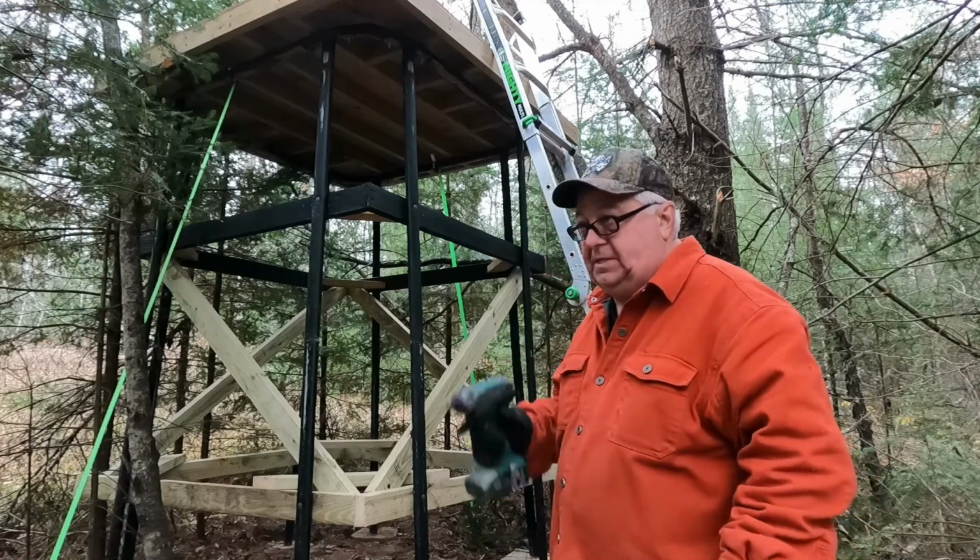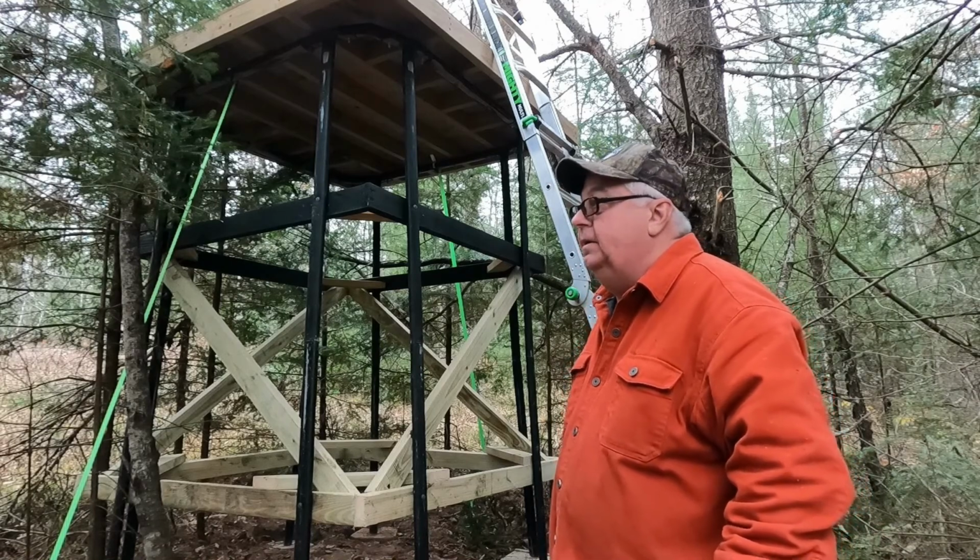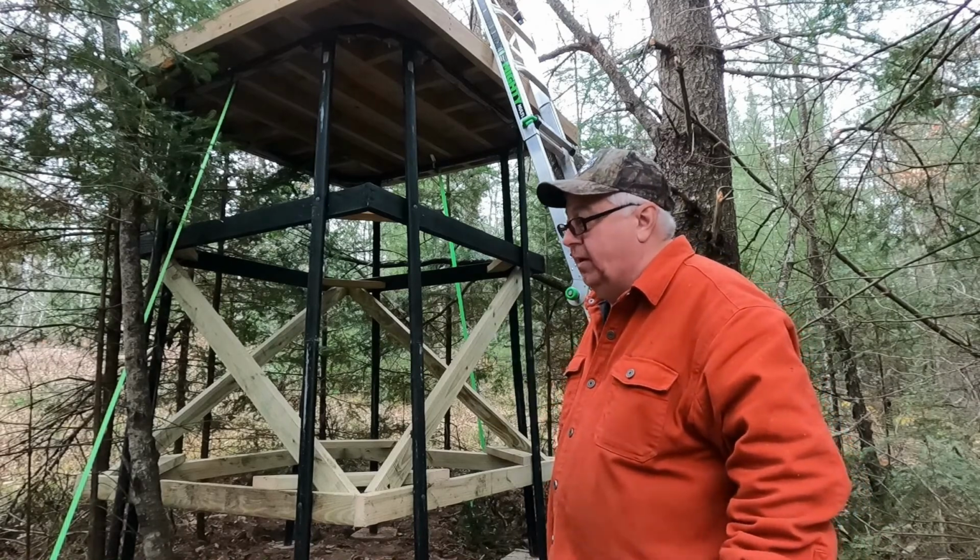So tomorrow I'll be staying over there. We got a couple projects to clean up over there, and so I'll be staying over there because I don't gun hunt anymore. I only bow hunt.